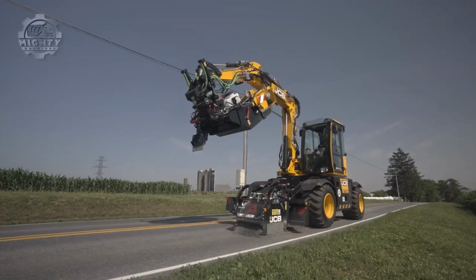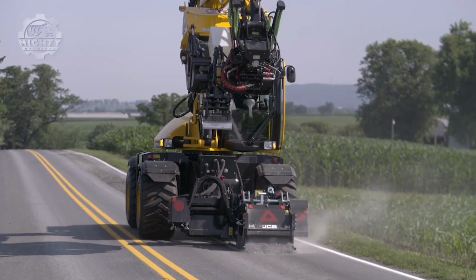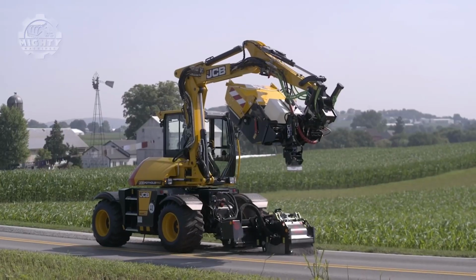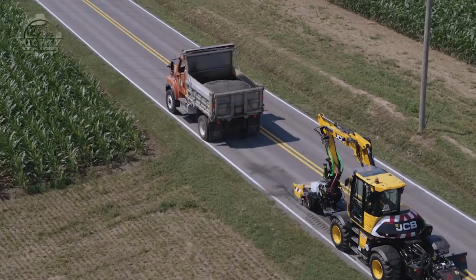The Pothole Pro is a strong and effective instrument that helps road maintenance teams save time and money. It is controlled by an easy-to-use remote control.